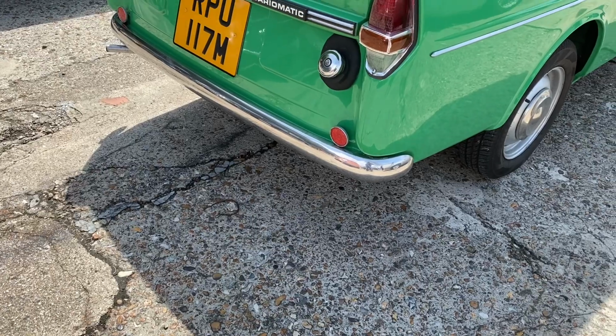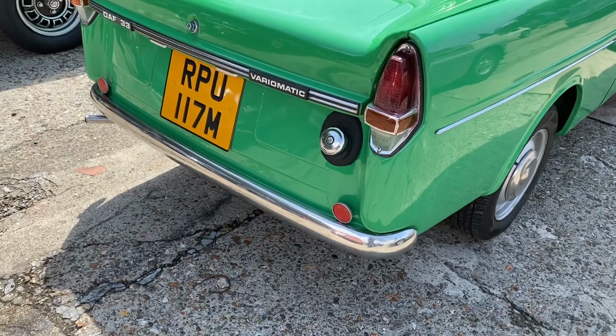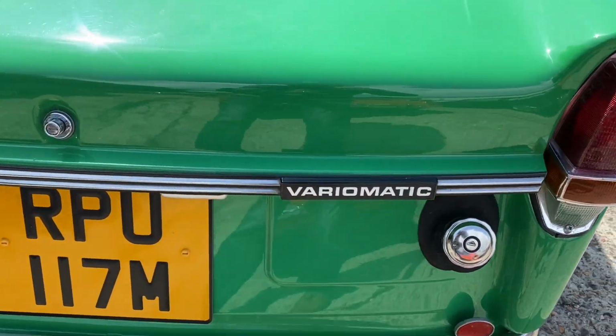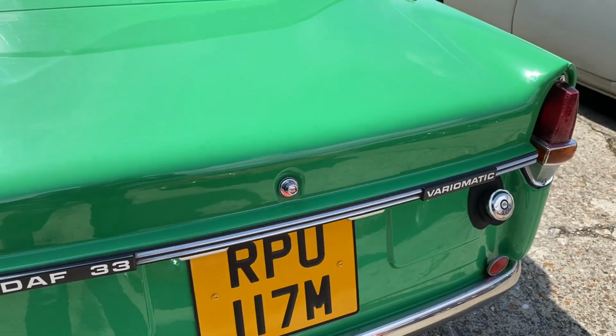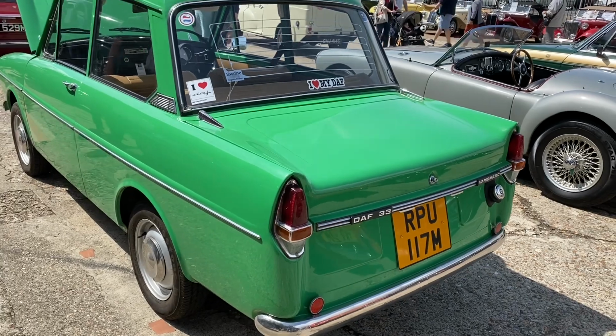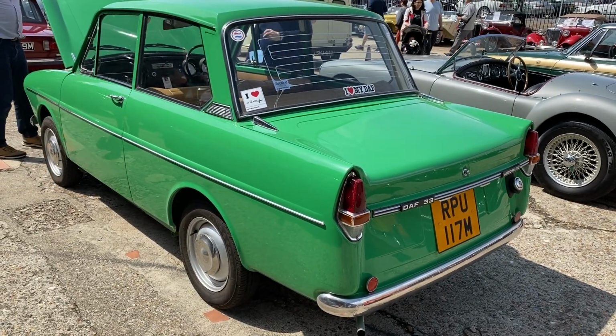What's the connection with DAF? Why did you want particularly a DAF 33? Because they look cute. They do, don't they? I mean, the predecessor, I think I read, was the DAF Daffodil. I thought somebody had made that up. No, Daffodil is correct. It's the one before this, and then the 33, and there's another one over there. I think that's a 44 or 55.